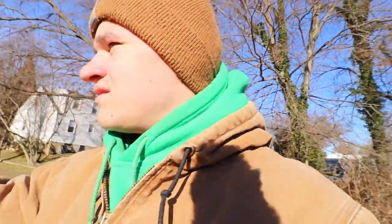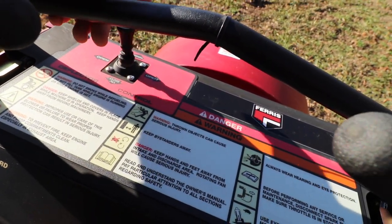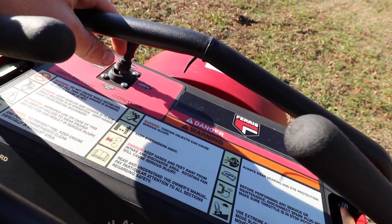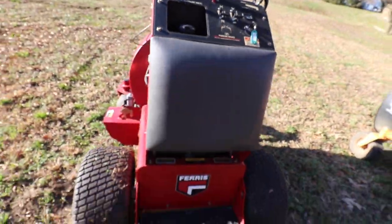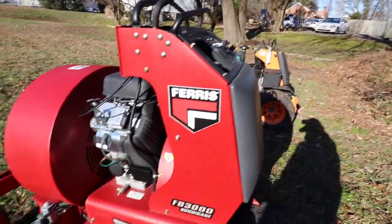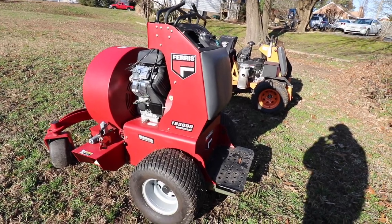It does have a really good amount of power, and I do like how, you look up here, your controls are all in one joystick, and I can actually run it because I'm left-handed. It feels natural to run. And like I was saying in the last video with the Windstorm, I like how I can step off of this and have one of the chutes open, versus I can't on the Scag. But overall, I'm pretty impressed with it.